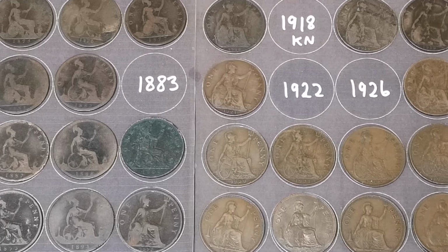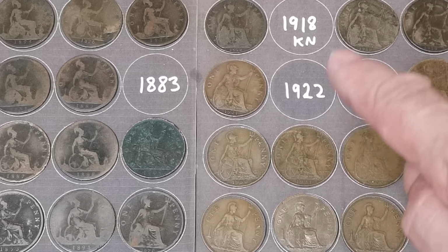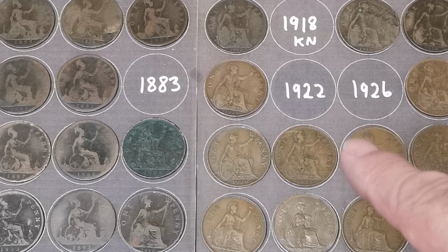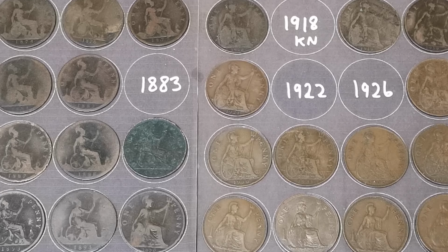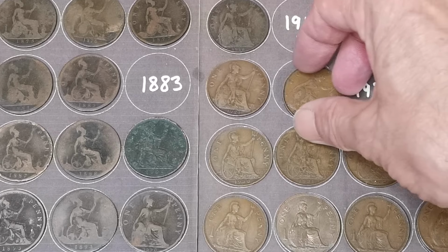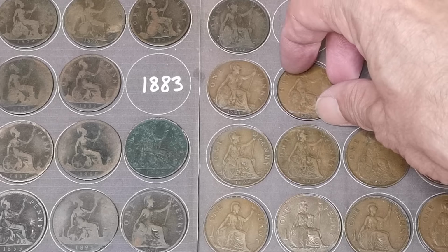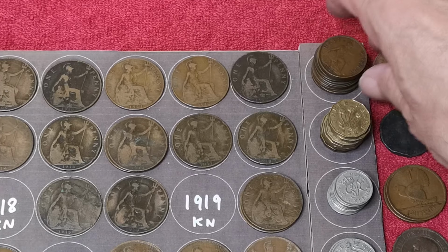So I'll swap that. Notice they didn't make any pennies in 1923, 1924 or 1925 because they didn't need any. Just like they're doing with the pennies and 2p's now. They're not minting any because they don't need any. Right. So I'll swap that. And that 1929 halfpenny could go with them.